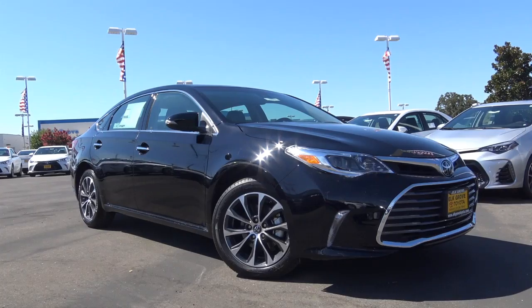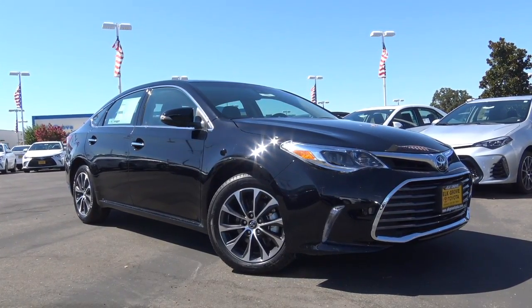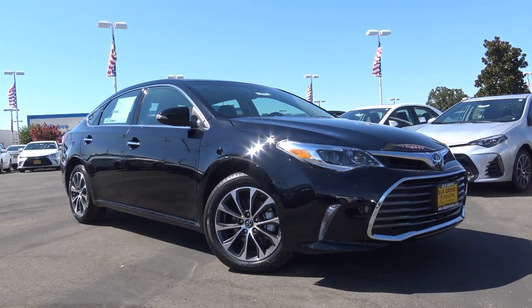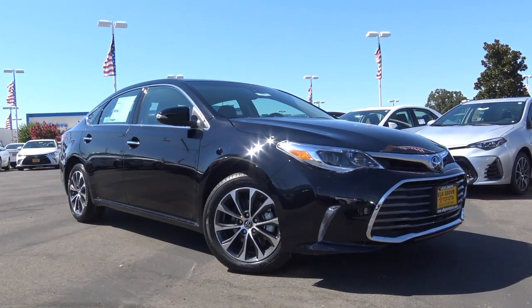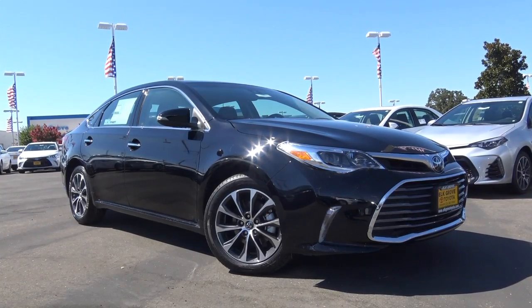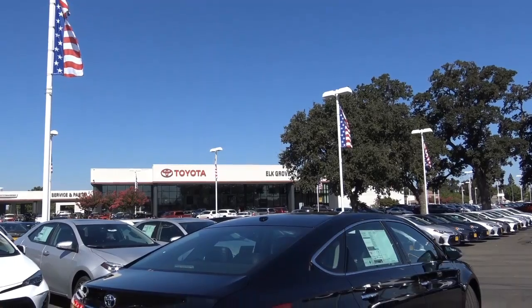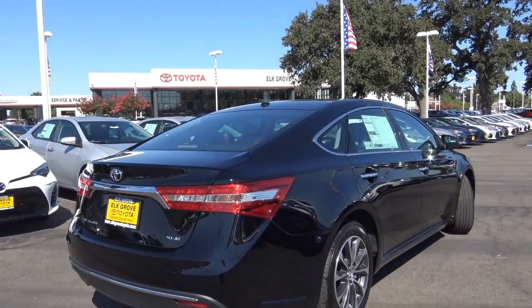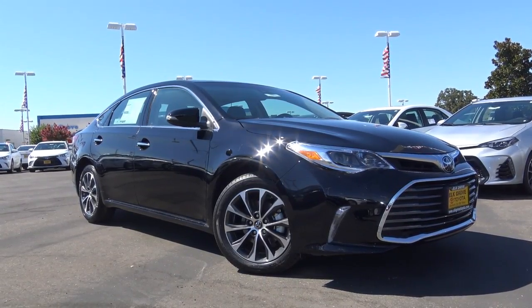Styling of the Avalon is handsome and contemporary simultaneously, and you'll find the usual modern styling amenities including optional aluminum alloy wheels, LED daytime running lights, and a sleek roofline. Our XLE Plus trim comes very well equipped with Toyota's standard safety sense, which includes all of the latest high-end safety technologies including adaptive cruise control, automatic high beams, and lane departure warning.